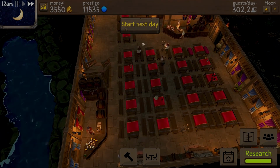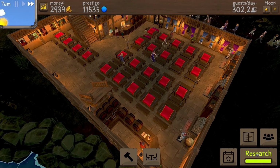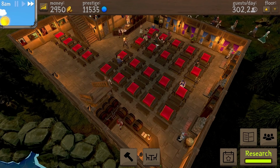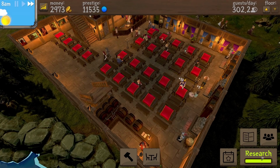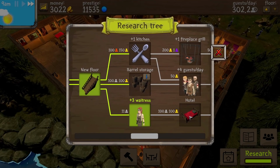Right, okay, next day. Let's just get this done. Let's get this research done. Then, actually, that's really quite well timed. We might have actually done something properly there, everybody, because that research will get complete. Then we can move on to the hotel research.